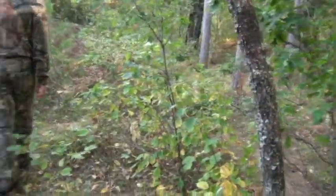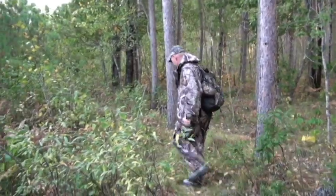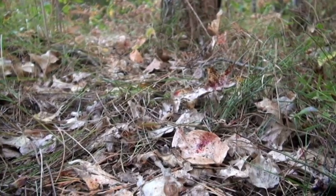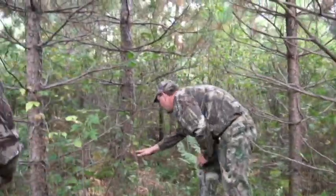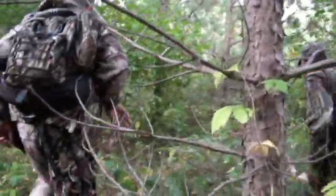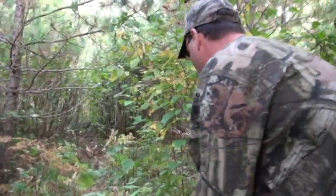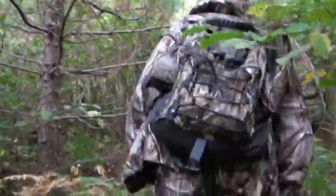Let's see if there's some wood. I'm guessing he ran for about 100 yards, or not quite 100 yards, and then that was it. If you can see where he ran from here, there's blood here.